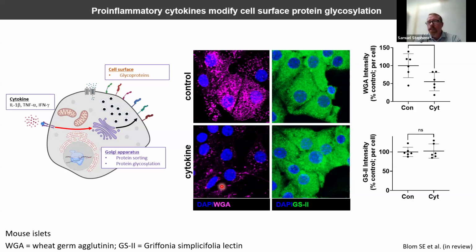But it seems to be somewhat specific. If we use GS2 as another way to look at different modifications, there's no difference at all in cytokine treated. I think we've now looked at a panel of four or five of these, and it's mixed. We have two or three that change and a few that don't change. And so we have a lot of interest now in trying to deep dive into this in more detail to understand what the changes are, and can we dial that back and understand if there are specific checkpoints perhaps in the Golgi that are being altered?